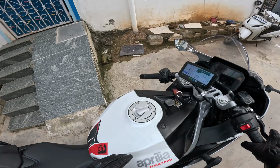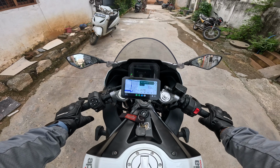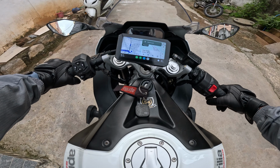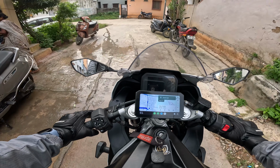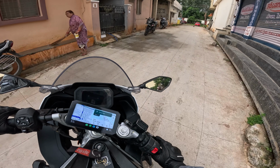So let me tell you how many kilometers my bike has done. So it has done 26,381 kilometers, and the time is 7:15 a.m. Google Maps shows 1 hour to reach office. I think it will take less. Let's see. So it's Friday morning. I'm going early for work and returning home early.